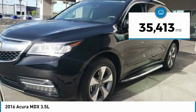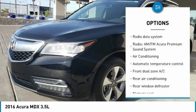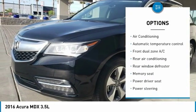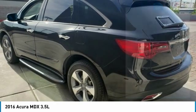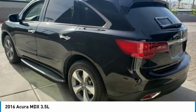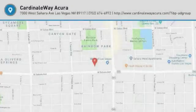Here are some of this vehicle's great options: power passenger seat, traction control, power lift gate, air conditioning, dual airbags, one owner, power steering, four-wheel disc brakes, center armrest, 8 speakers. Drive away with a great deal on this vehicle. Call or stop in today.